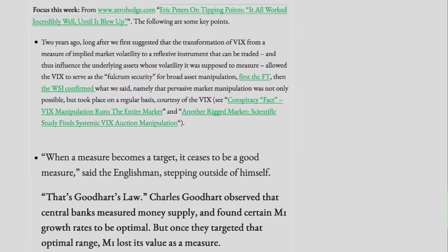First the FT, then the WSJ confirmed what we said, namely that pervasive market manipulation was not only possible, but took place on a regular basis, courtesy of the VIX. See conspiracy fact: VIX manipulation runs the entire market, and another rigged market. Scientific study finds systemic VIX auction manipulation.